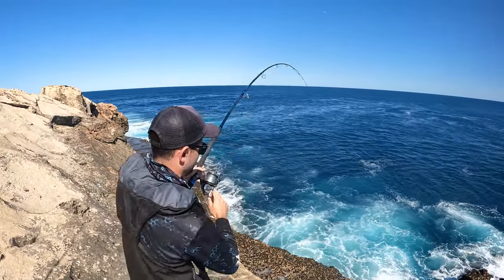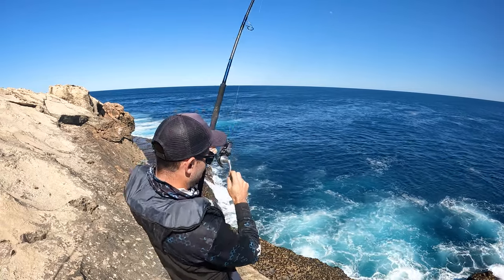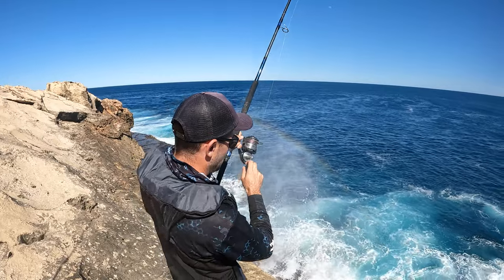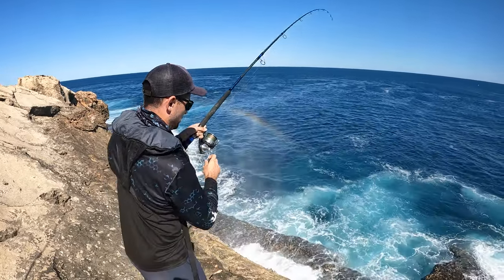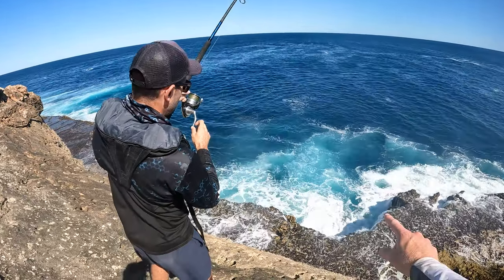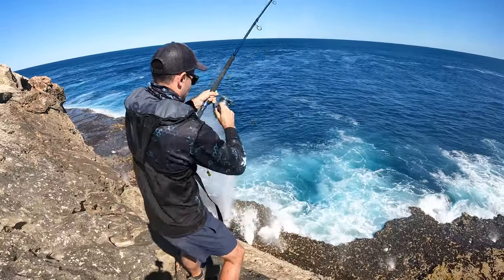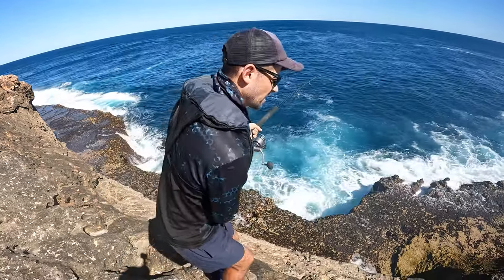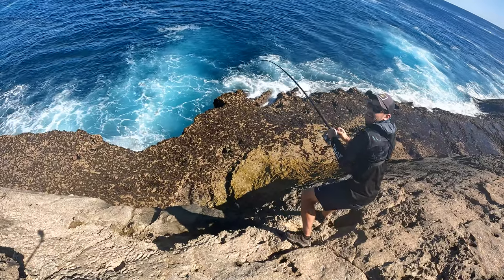Oh yeah. What could that be? Calling Baldy. Pinky, I reckon. Pinky. Not sure. It's really on the edge. So just wait. We're going to time the water there. Go. Yeah. There's a pinky too. Now's the interesting part. That's why you need the heavy rods.